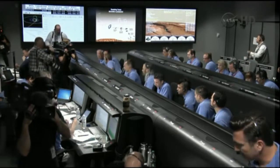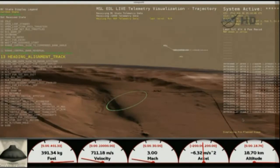Flight EDL, TDS warning is okay. Powering on. We are seeing a tone from the 1 gigahertz indicating that we have seen heating on the heat shield through the MEDLI instrument. Everything looks fine. This is as expected.